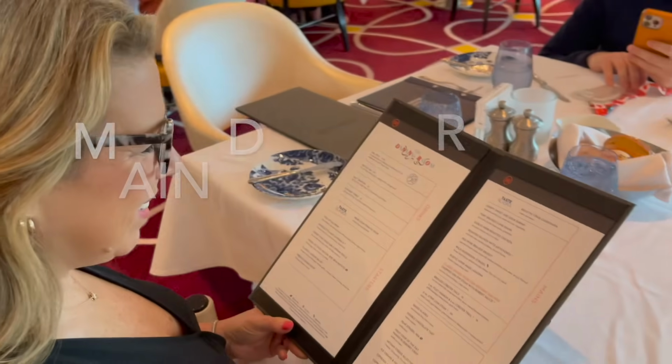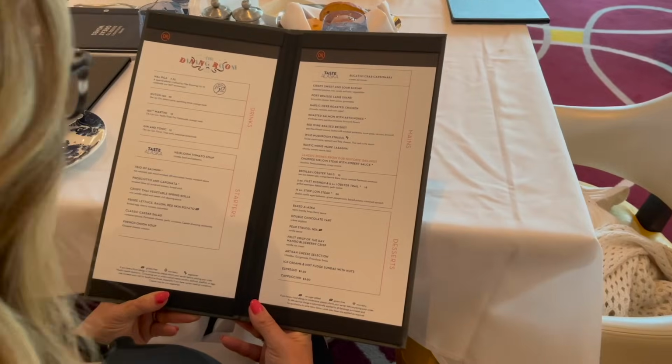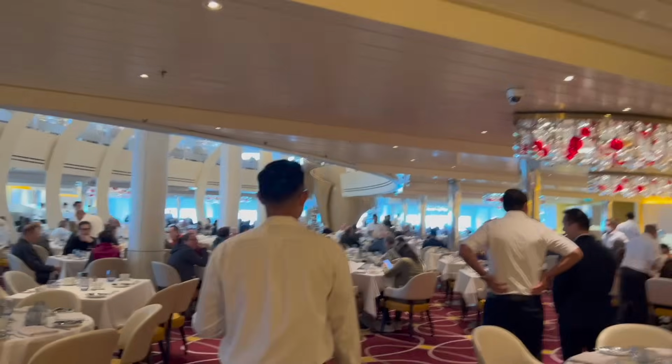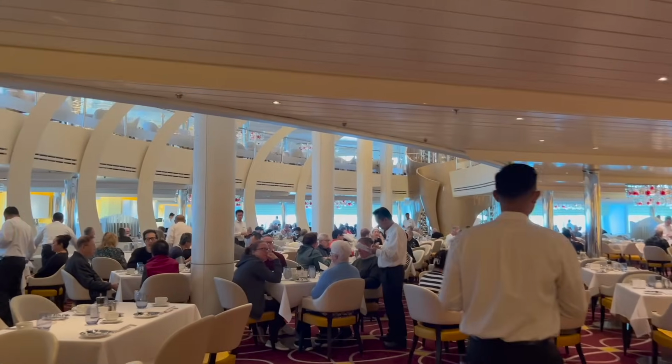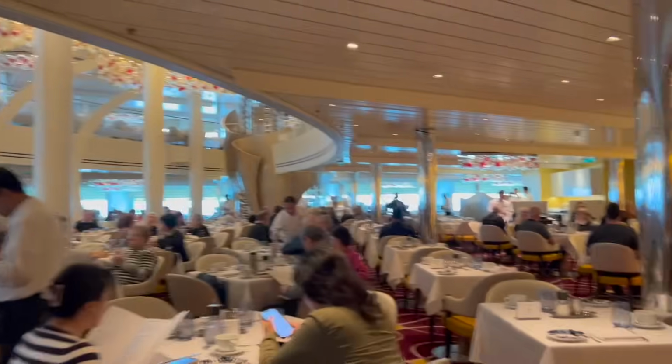Now, when it comes to the main dining room, you can have traditional seating, which is early or late dining, or you can also have open dining. In our experience and the experience of other people we've spoken to, you might be better off going with traditional seating. The reason is that open dining, like on a lot of cruise ships, does tend to get a little bit hectic, a little bit chaotic, and it does seem like the service might be a little bit better if you go with traditional dining.